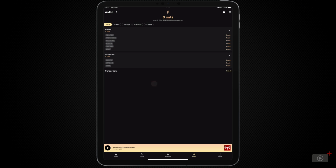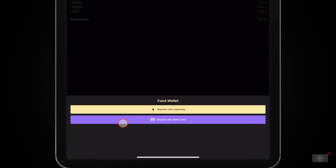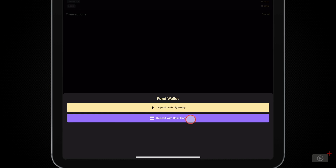Now, to do that, what I need to do is go up to here next to wallet, these 3 dots. I can fund my wallet. I can withdraw from the wallet. I can share my current Lightning address, or I can connect a separate service, which we won't look into at the moment. I'm just going to go ahead and say fund wallet. Now, I can deposit with a bank card. It's quite expensive to do it that way, to be honest. So I'm just going to deposit with Lightning.